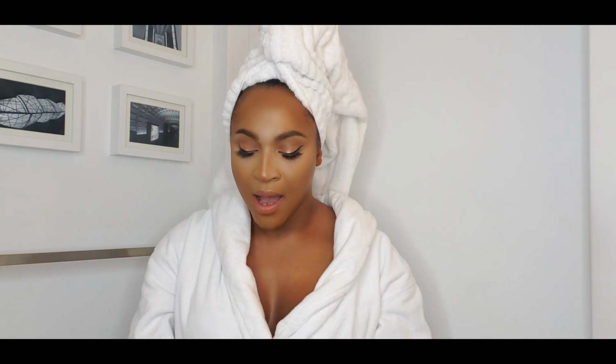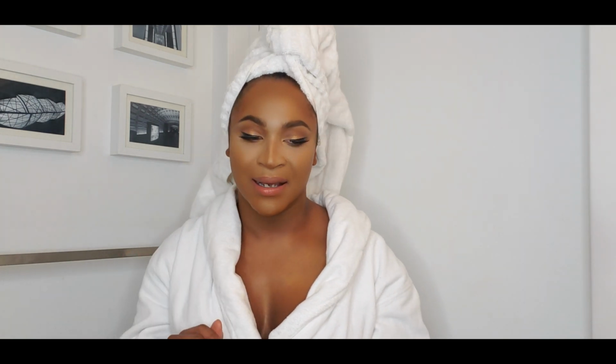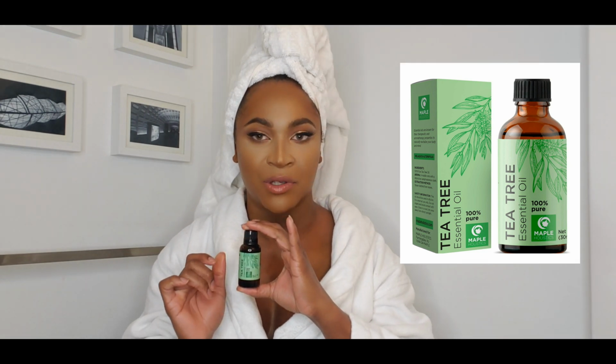A specialty product that I use, and I don't use this all the time, but if you are someone, say if you're a guy with ingrown hairs, or even on your bikini area, or what I use it for, which is if I feel like I'm about to get a little zit, like I felt on my chin a couple nights ago, this stops it in its tracks. This is tea tree oil. This is 100% pure tea tree oil. A lot of you probably already know of this, but I always keep this on hand. It kind of tingles a little bit when you put it on your skin.